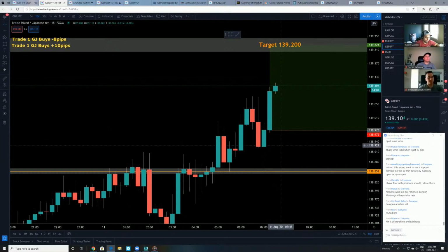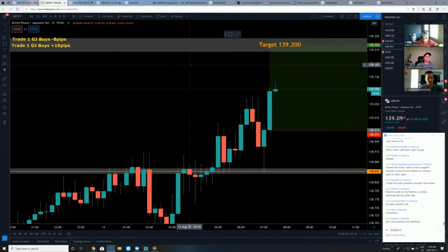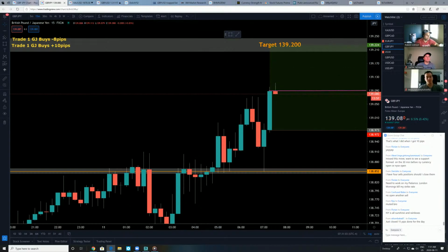30-minute candle hold support right here. That'll be your new area. So that's actually good. If we hold here, this will be the new support area. Then maybe this is the new zone.